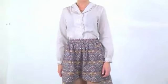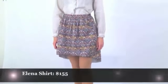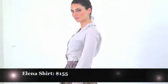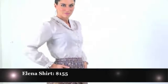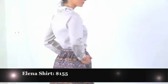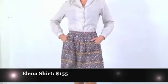Tell us about the print. How did you find this? It's so cute. It's by Liberty of London. They're pretty famous. They're pretty big. They're a big deal. But actually, I fell in love with it because if you look closely, you can see the little strawberries. They're actually yellow on this top. And the name of the print is called Strawberry Thief, which is adorable.